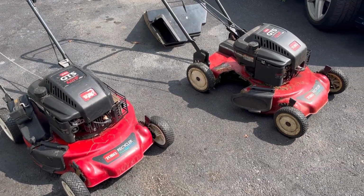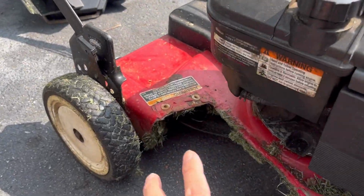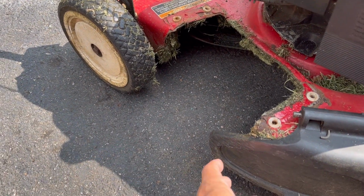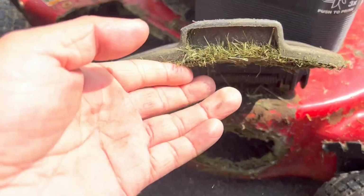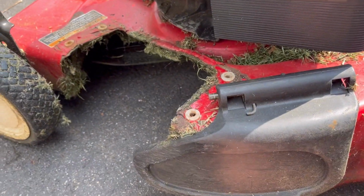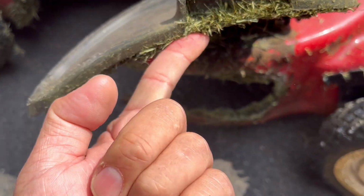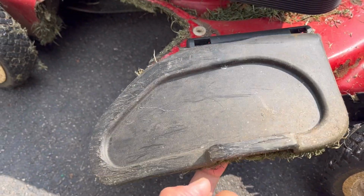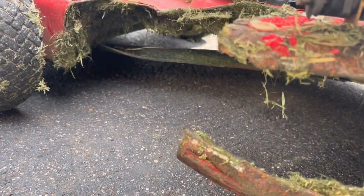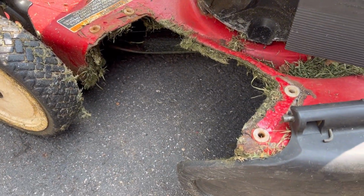So while I thought maybe I could salvage this deck, right? I thought maybe it was just because the chute was missing that made it look like this. But if you look carefully, you lift up this thing here, this is actually the hole for the discharge, right? If you choose to have a side discharge, you would prop that up somehow with a deflector cover. But because this part is busted, it was rusted to heck, you know? This entire part is gone-ski.